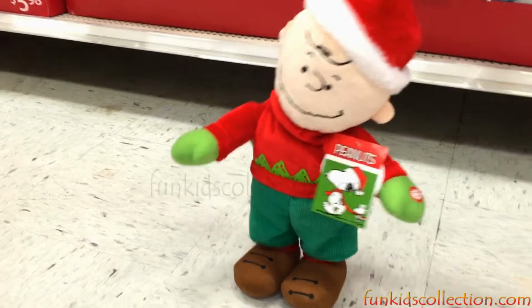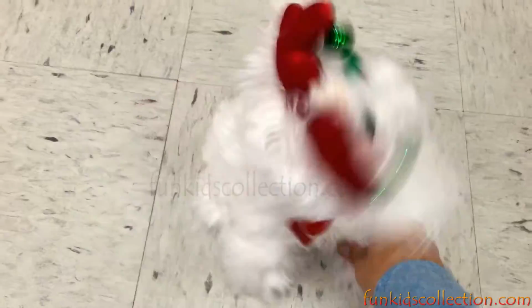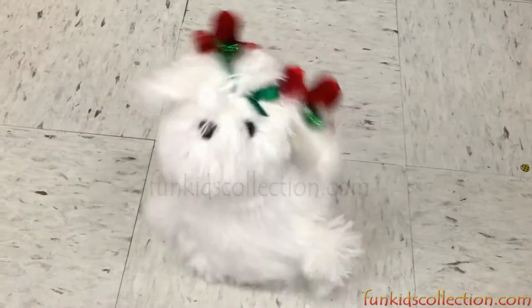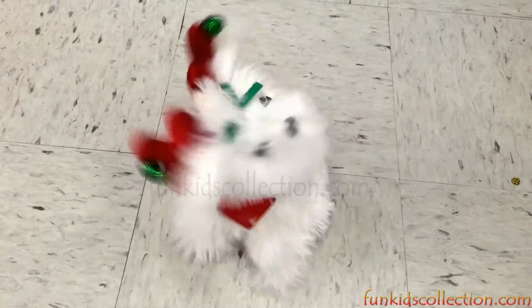And he has a hat. He's wearing a hat. Look at that puppy's twirl. He's dancing very good. Oh, he's so cute. This is a Christmas toy.